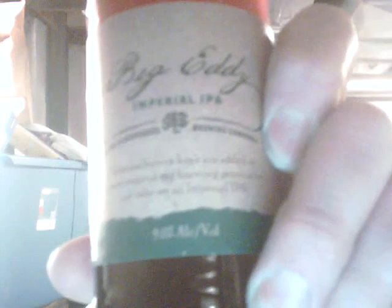Just talks about the different IPAs. This is an Imperial IPA, so it's, I believe, 9%. I don't know if you can see that, but it says 9. Five distinctive hops are added at every stage of the brewing process for our take on an Imperial IPA.